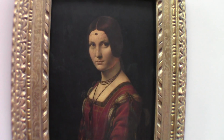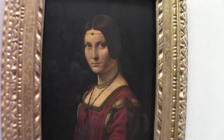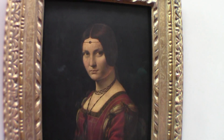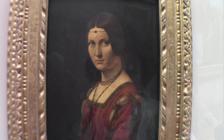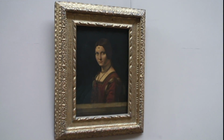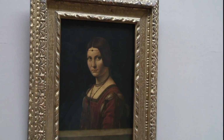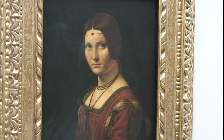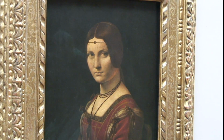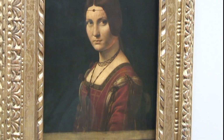This is also a portrait by Leonardo da Vinci. It's actually one of only 4 portraits of women that Leonardo da Vinci painted. This is called simply a portrait of a woman. And the one we know most of all, of course, is the Mona Lisa. But you can see the similarities in the style, the mouth, the facial structure, and the hairdo of this lady of Leonardo's and the Mona Lisa.